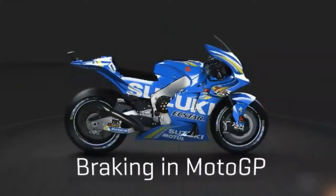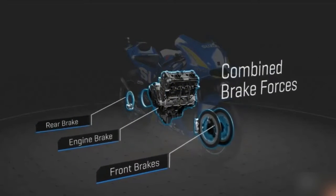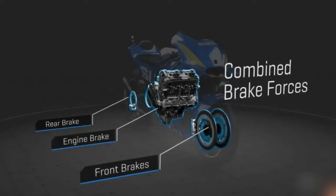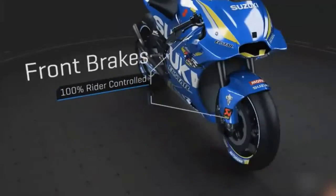Let's take a closer look at braking in MotoGP, what types there are, and how much control the rider has. First of all, there are three types of braking force that every bike has. The front and rear brake, which are controlled by the riders, and then the engine brake as well. As we can see, the front brake takes on the majority of the workload with 70% total braking force. The engine brake accounts for 20%, and the rear brake, meanwhile, only accounts for 10%.